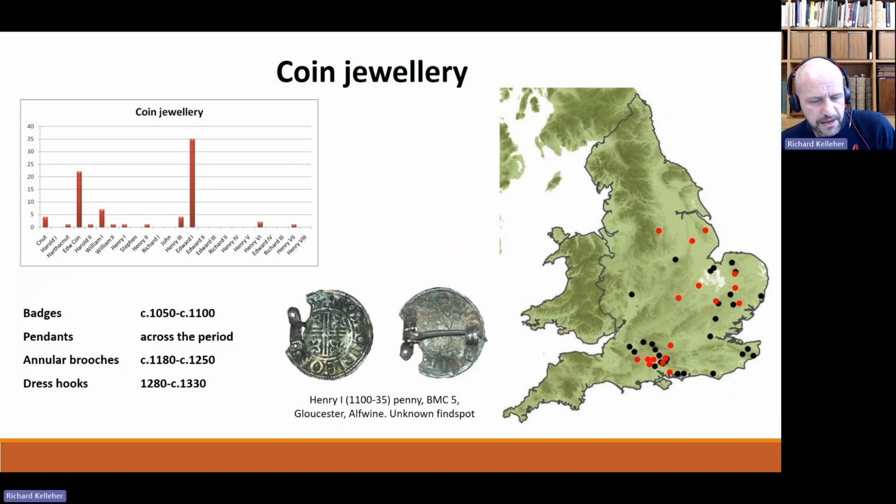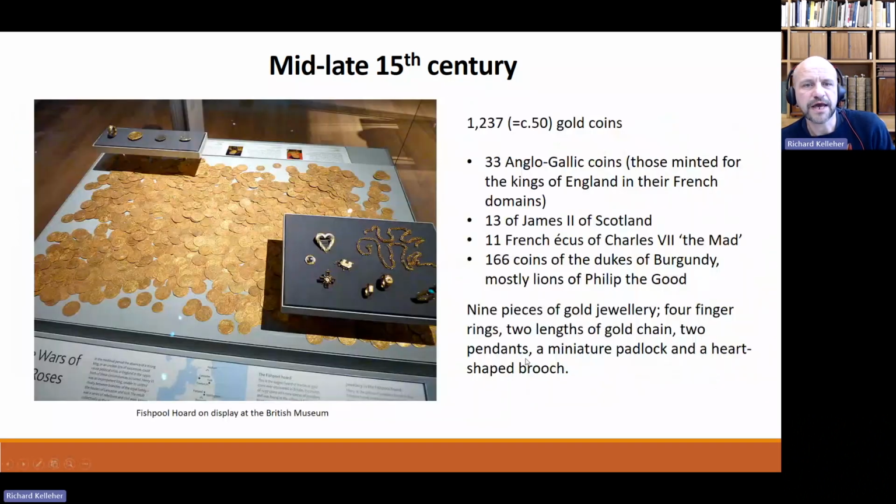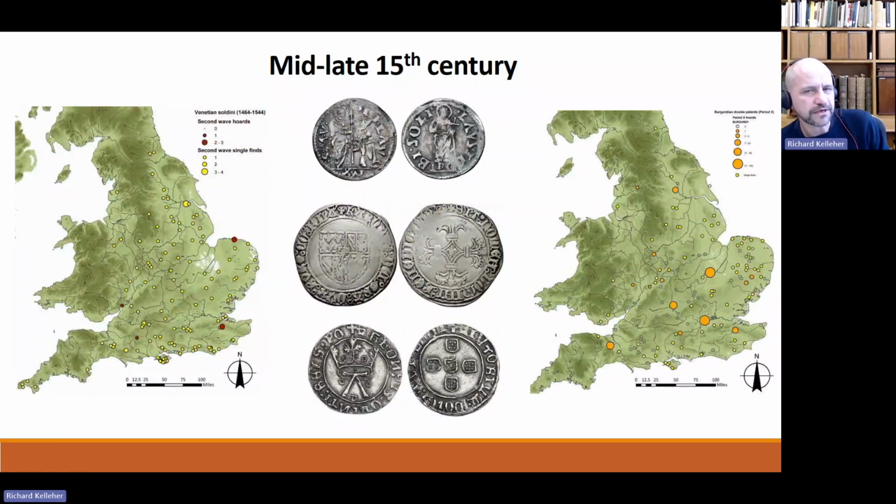So Campbell, should I finish there? Because I think we're nearly up to an hour. Do you feel like you're done? I am done, yes. I won't do the coin jewelry and folded coins thing, but maybe you can save that for another day, because I've actually got probably a lot more to say about that stuff.